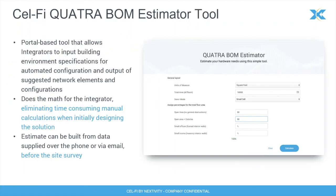So let's talk about the BOM estimator tool. We've created an intelligent survey that you can go in after doing your site walk or getting basic inputs together, and you can put elements about your building. You know, how many levels, what type of materials, how many walls, and by putting this information in, you can create a rough estimate of what's going to be needed on the equipment side for the Cel-Fi equipment. Obviously the cabling stuff and all that, that's on your side, but it will give you a BOM for the Cel-Fi equipment that makes your life a little easier when creating estimates.